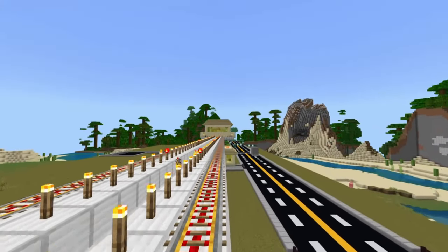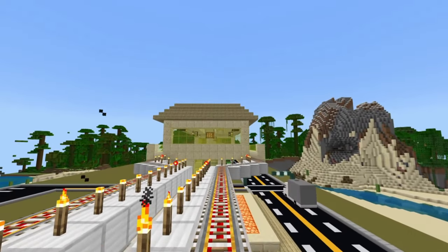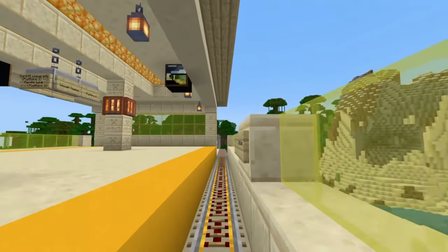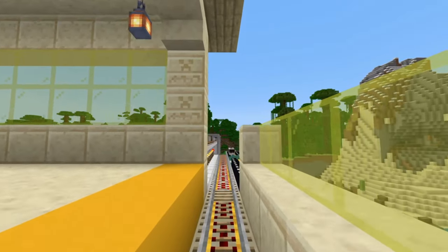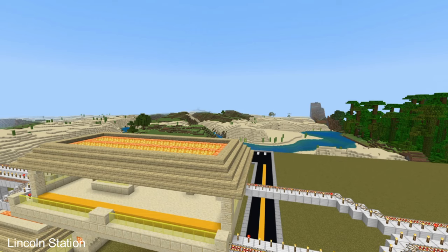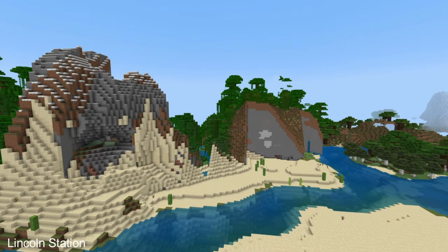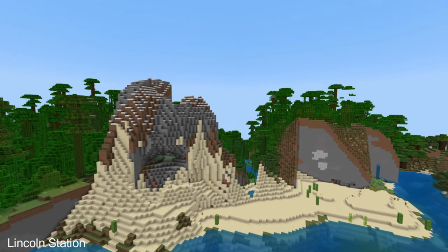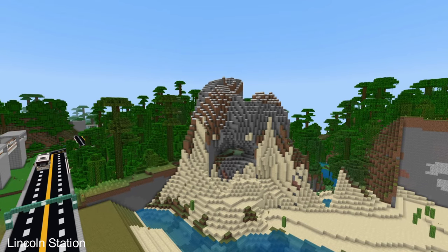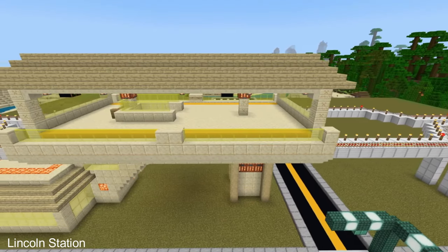The next station is Lincoln. This is Lincoln Station. Now, Lincoln, this area will be another industrial area. We have an industrial area back in the city, but it's not a lot of space. So to keep the business and the economy running for the city, we needed to set up another area for industrial factories and all that. So this will be it.